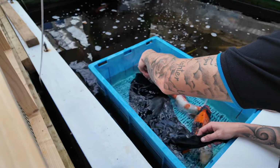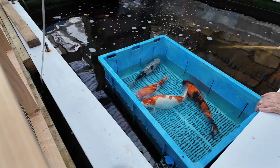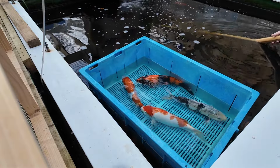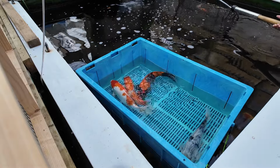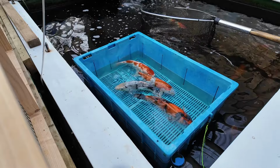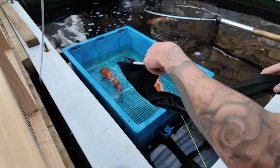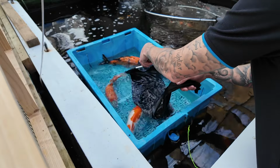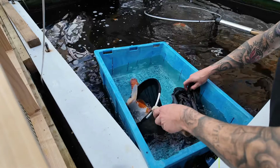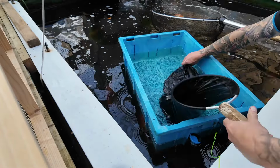Just take 3 of them. I think how many fish that is as well when you go in there. Just keep a count as you're going through them. Just take them all there. That's 18 then, is it?